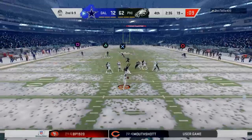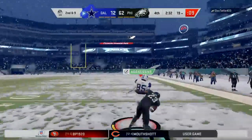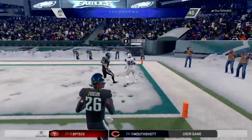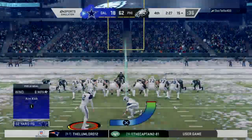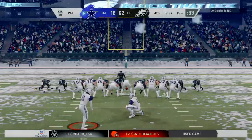On 2nd and 9, Haskins, he'll rifle this one deep right side. And got his man, complete. Past the 20. Touchdown, Cowboys. Jakeem Grant, 81 yards. And the Cowboys are able to make things a bit more respectable.